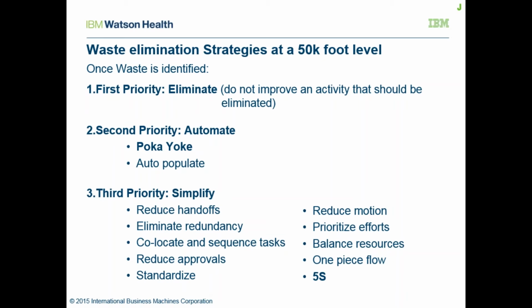Standardize things so that it's the same in every single area, so that as people move around or transfer from one place to another, it's always the same. The other thing standardization does for you: if something's not working, it's easier to see what it is. If everybody's doing it different, it's sometimes hard to get a handle on what the real problems are. Reduce motion, prioritize efforts, balance your resources to these constraints, and consider one-piece flow. And then we're going to be focusing on one that's called 5S.